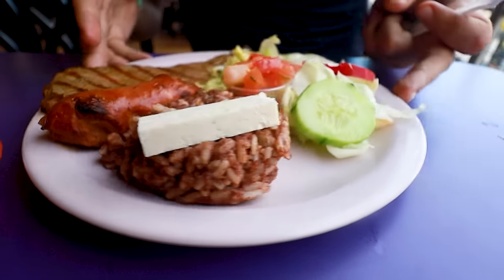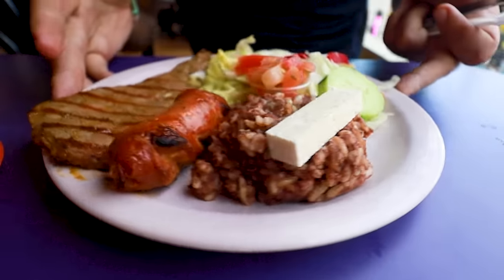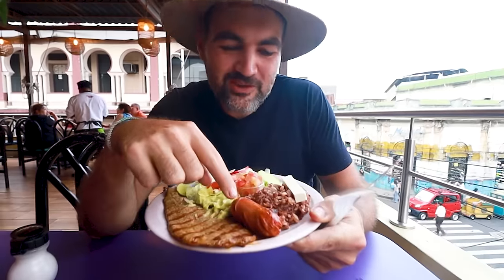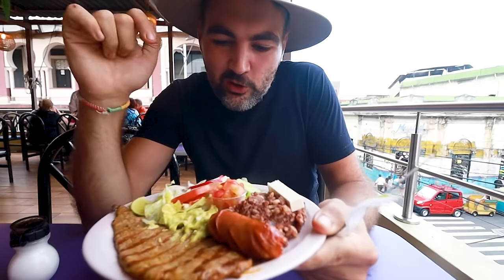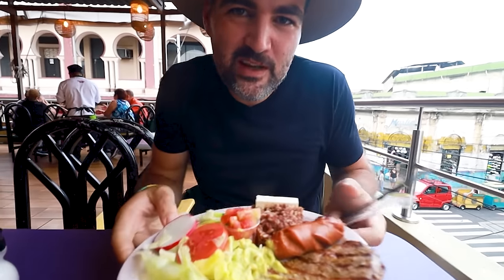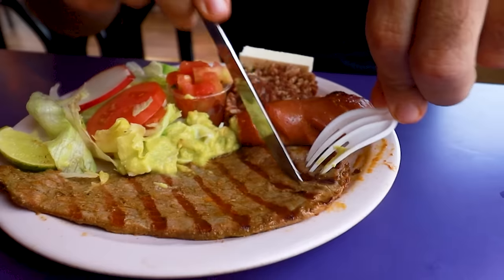All right, here we have a plato típico, very typical local foods. Grilled beef, grilled chorizo, casamiento, which is rice with beans, some local cheese, a little bit of veggies to go with it, but who's in it for the veggies? Don't make friends with salad. Don't make friends with salad.